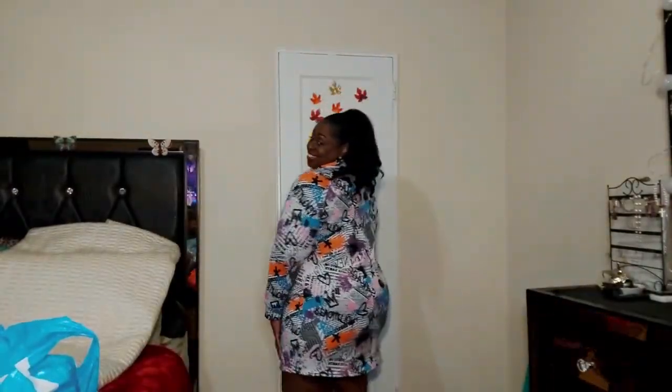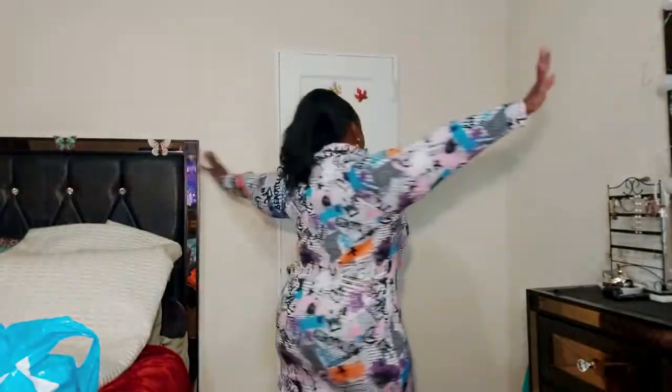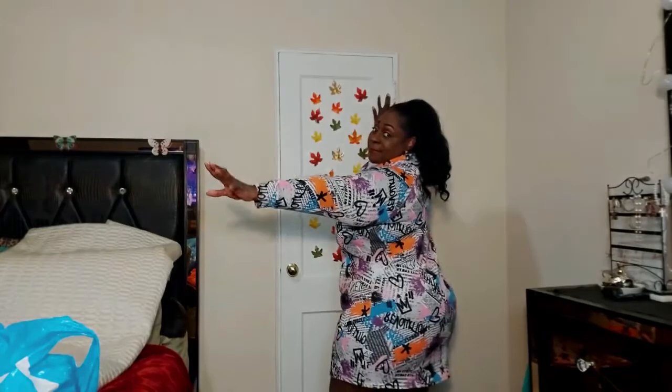I love the length of it. You can definitely do sneakers, boots. Somebody might wear heels with this, and I probably wouldn't think anything of it because it's just that cute of a dress. So if you see it, pick it up.